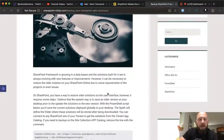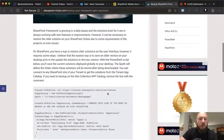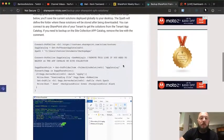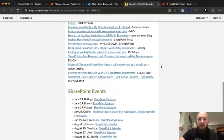It's growing. Yes, it is. You have a way to restore older solutions on the user interface. However, it requires some steps. He thinks the easiest way is to save an older version on your desktop prior to update. And then with the PowerShell script below, you'll save the current solutions deployed globally to your desktop. So he's saying, before you do these things, let's back them up locally and then deploy our solution. And then we can always roll back if we need to. I just kind of cut that blog post short, but I think that's the gist of it.